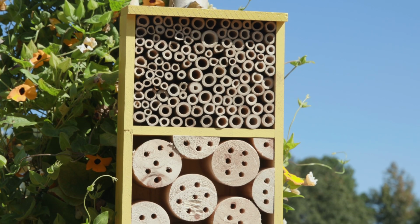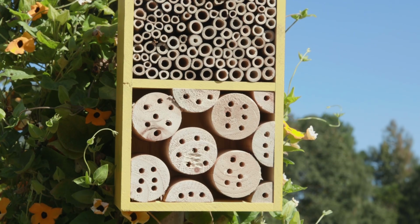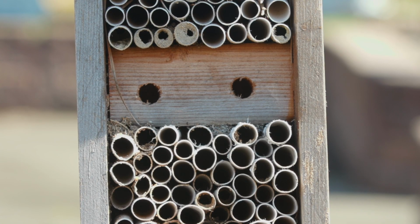Don't forget about habitat. Most of our native bees nest as solitary bees in the ground or cavities like small holes in trees or wooden fences.